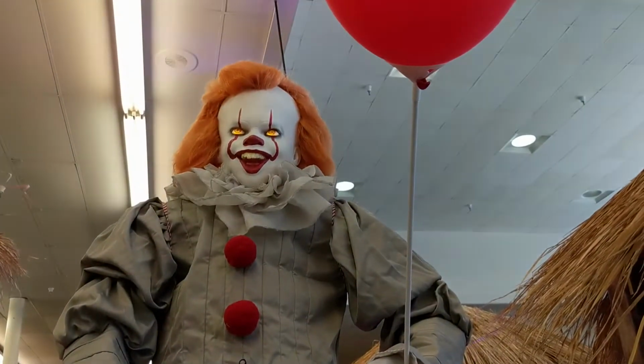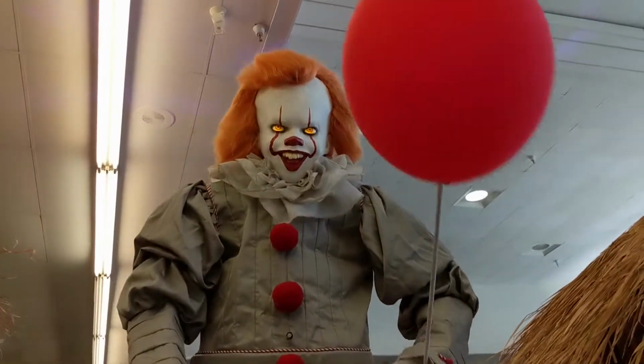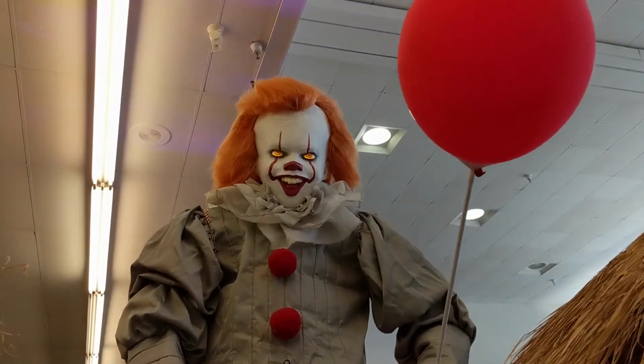Okay, and we got classic Pennywise the Clown from It.